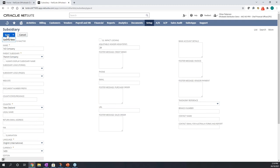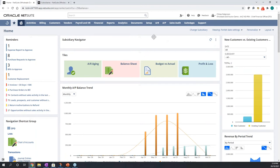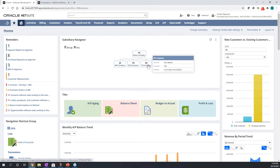That's going to attach it to our current legal entity structure. And because NetSuite is a global ERP, it knows that in New Zealand, we use the New Zealand tax nexus. So all of that is set up by default for you. And then if we come back to our subsidiary navigator, give it a quick refresh, we can see that our new entity is sitting there underneath our parent company, ready to transact and report against.